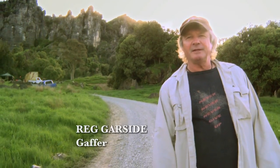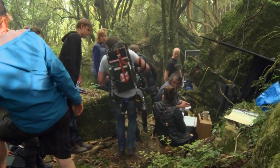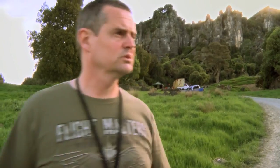It's a very nice environment. Some nice stuff up in there. Just going to be a bit lumpy getting stuff around and building stuff on rocks and bits and pieces, but be nice. Good location. I'm just worried about the dinosaurs.